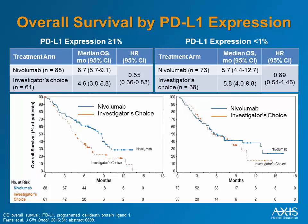Interestingly, looking at overall survival by PD-L1 expression, the ligand for PD-1, patients who were PD-L1 positive had an improved hazard ratio and overall survival versus those who were PD-L1 negative. Although the hazard ratio favors nivolumab in these patients, the confidence interval crosses 1, and so further data will be necessary to determine the role in PD-L1 negative patients.